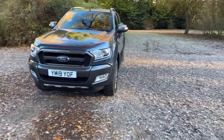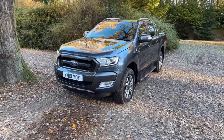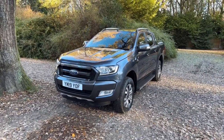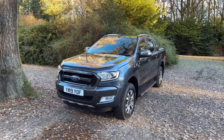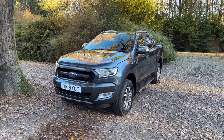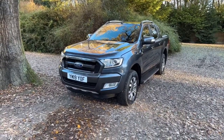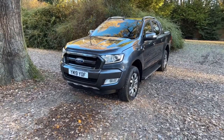We'll have a look in the back. Then we're going to have a look inside the truck, looking at the seats and the functionality. I'll even tell you what it smells like inside as well. When we've done that, we're going to pop the bonnet and have a look at the engine bay. And finally, we'll have a look underneath at the underside of the engine, the chassis, and of course the spare wheel.